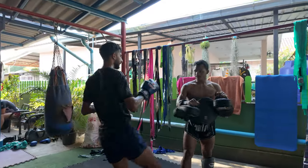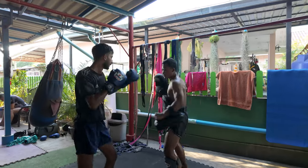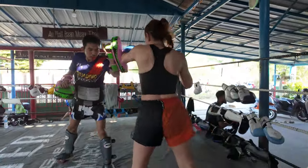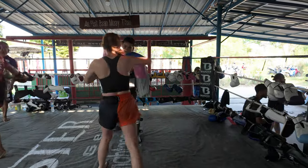Once you're warmed up, one of the trainers will call you over for pad work once they're free. There's 3 rounds total at a fairly high pace. While it's mostly flow style pad work, the trainers may occasionally stop to correct your form. You're also free to ask questions if you prefer more instruction.